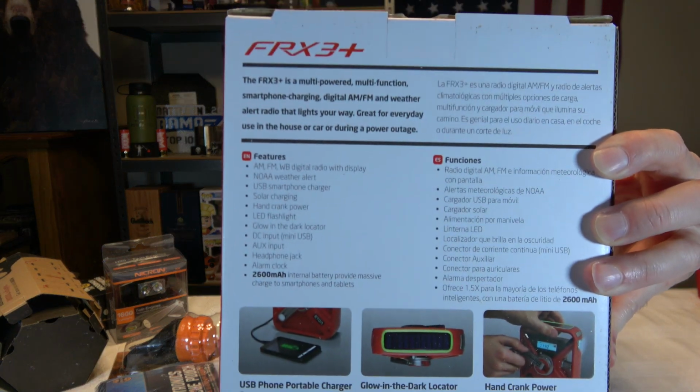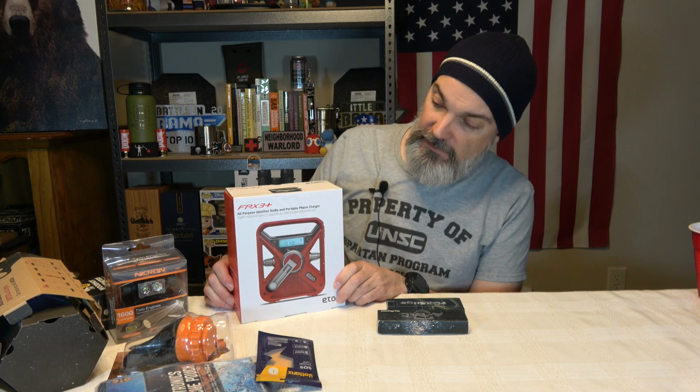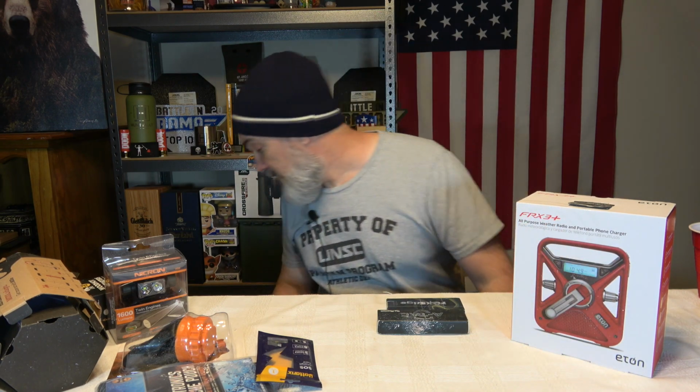If you want to pause and check out any of the stuff there, they say how great this thing is. I have a, what is it, a Midland? I have a little one like this, but it's way more compact, and it does have a little dynamo and all that stuff in it. So I would probably choose the one I have just because it's smaller, and it can go in the side compartment of one of my go bags, whatever. This thing has a really big footprint, so that would be one of my criticisms. You can let me know in the comment section down below if you agree.